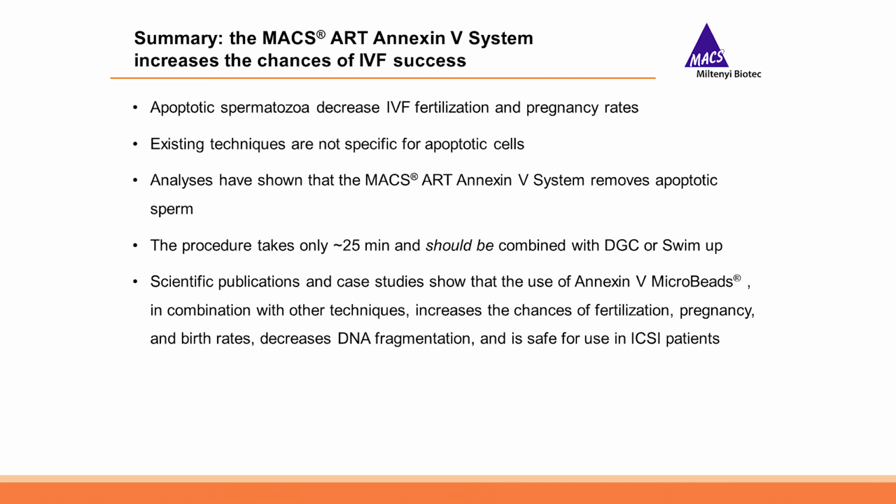And the procedure, as I already mentioned, takes around 25 minutes and should be combined with density gradient centrifugation or swim up, because it is only then that the effect is fully seen. Please bear in mind that the Annexin 5 is very specific for early apoptotic sperm cells, but density gradient centrifugation and swim up still add a certain value to the overall sperm selection process, in the sense that they might also remove abnormal sperm cells which are not of apoptotic origin. So it's very important that MACS is combined with these two methods in order to have the most optimal performance at the end.